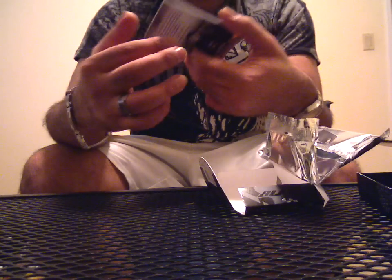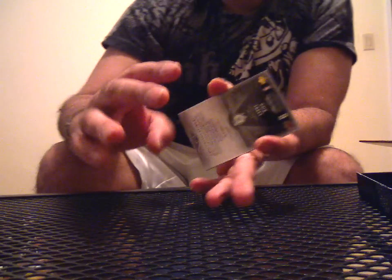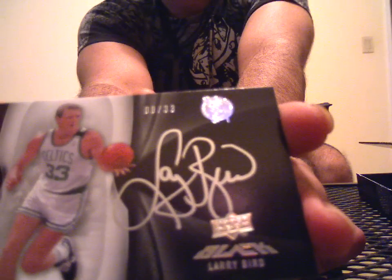And the last box. Ah, nice. We end off with a very sexy hit for the personal collection. 9 of 33, and it's actually a really, really, really beautiful signature of his. On-card auto, silver ink, Larry Bird. 9 of 33. It's numbered to his jersey, so very, very cool. That's a great autograph of his right there.